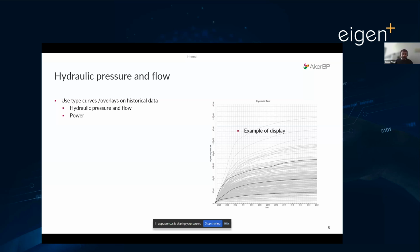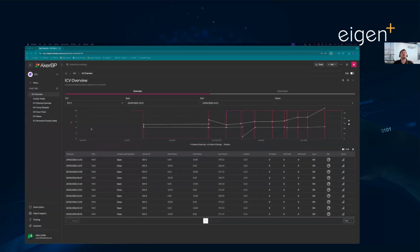So with that, I will hand it over to Miles to actually show the dashboard that we've been developing. As Sabeel gave a really nice introduction, this is the dashboard that we've developed for the POC, monitoring a single well as a proof of concept.